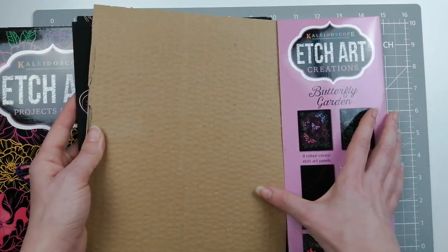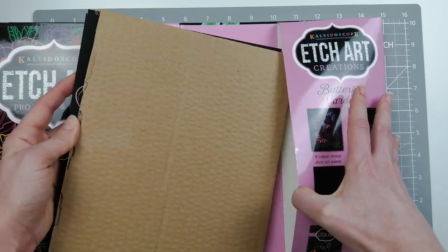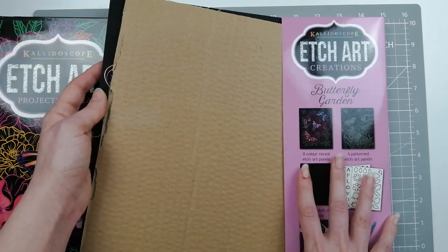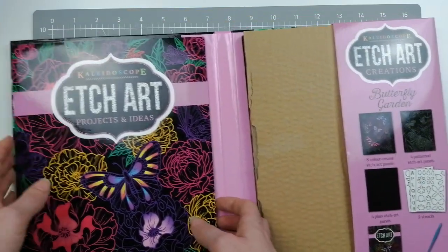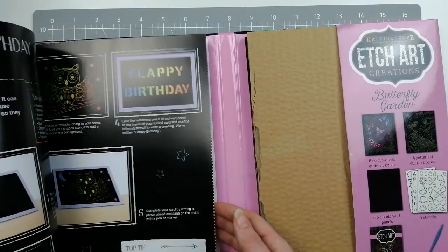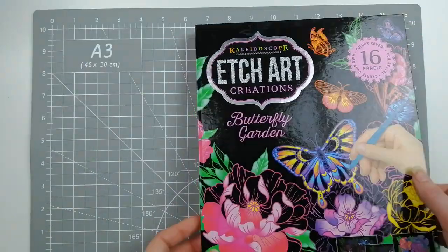Put that back together. Hate fiddly things that won't go back in their place once you take them out. There we go. And I believe that this is kind of a how-to book with it as well, so it's a pretty little item, is that.